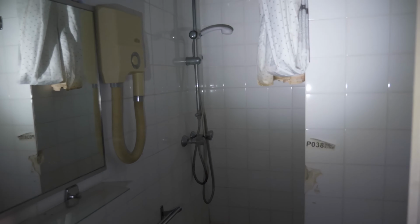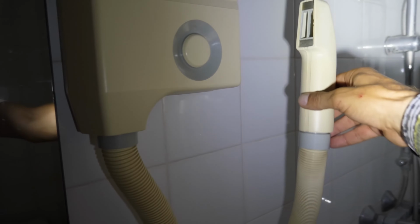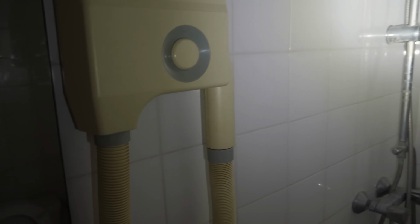And then there are the hair dryers. It's funny that the old hair dryers are still here. You see, they're really those crappy things from back in the day. It's been a long time since we've had ones like that. Here's the small shower, but it's a bit dirty.